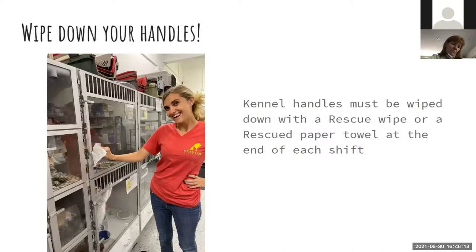When you go in to feed the kittens at the beginning of your shift, before you pull out any dirty plates or anything, you're going to be touching those handles. And you don't want those germs going from kennel to kennel to kennel. So at the end of your shift, make sure that you use a rescue wipe or a paper towel soaked in rescue to just quickly go through and wipe down every handle.